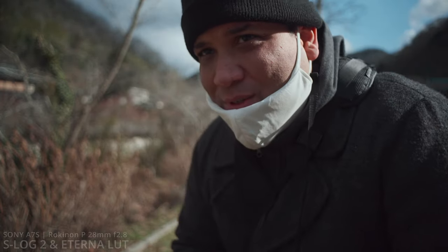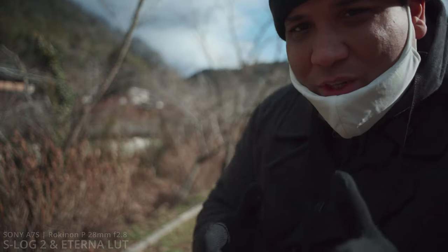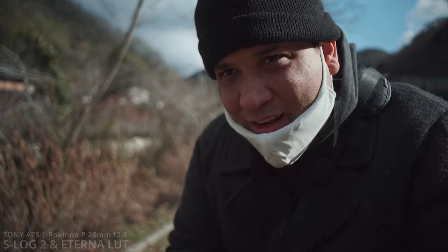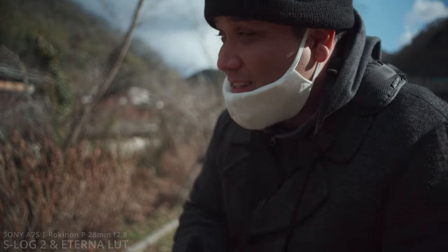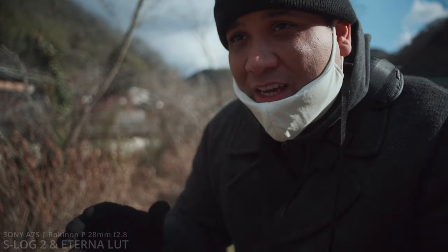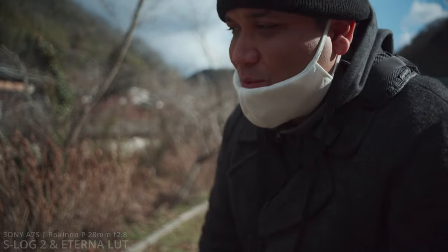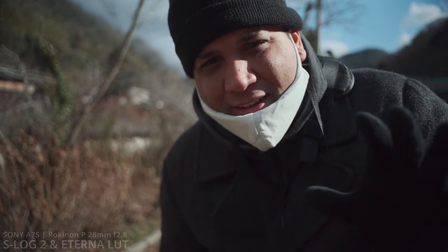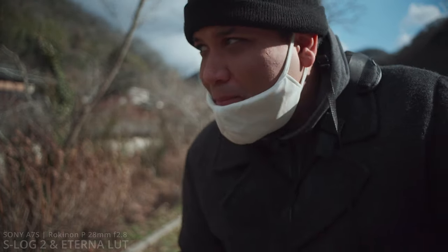And right now I'm just doing some tests with full frame, which I'm shooting right now. This is the A7S shooting 24P. I'm shooting in S-log because the sun is really bright and we have a lot of high dynamic range. So we're in S-log. And when I'm doing the test, yes, I will be shooting in the standard picture profile.